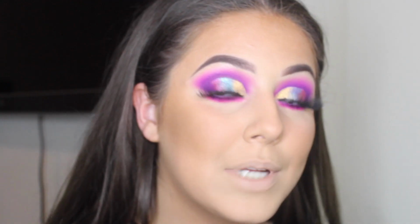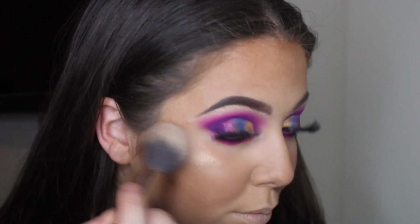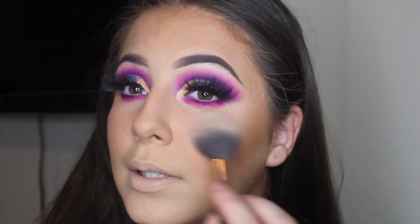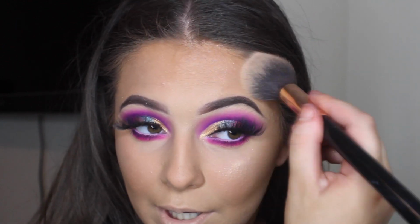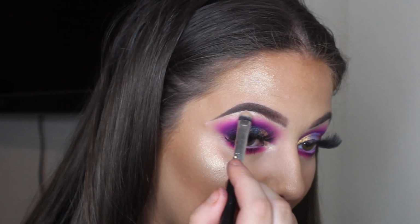So now I'm going to go in with the Anastasia glow kit. I'm taking the shades Marshmallow and Butterscotch mixed, and I'm just obviously putting this on the tops of my cheekbones. I thought, why not use other Anastasia products that I have, you know. I absolutely love this palette though, it's so nice. I used to use this glow kit literally every day. And I'm also taking the shade Marshmallow right on the inner corner, and then I'm going to take some on the brow bone as well.